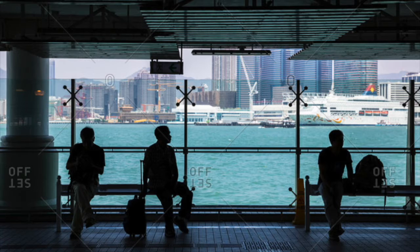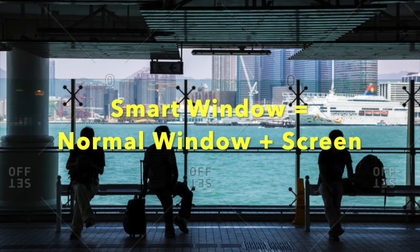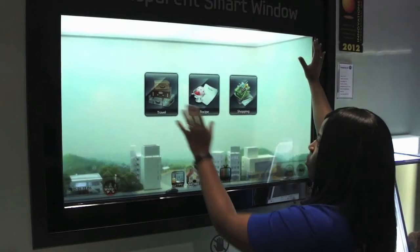Smart windows allow people to see what they can see with a normal window, but at the same time, a smart window is also a screen to display pictures or writings on the background. So using the smart windows, attractive artworks or sightseeing guides for tourists and foreigners can be displayed onto the walls of the Star Ferry waiting area.